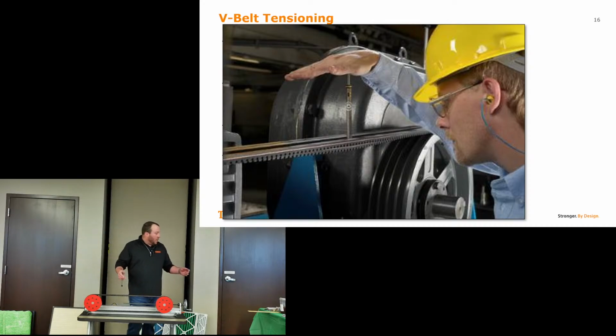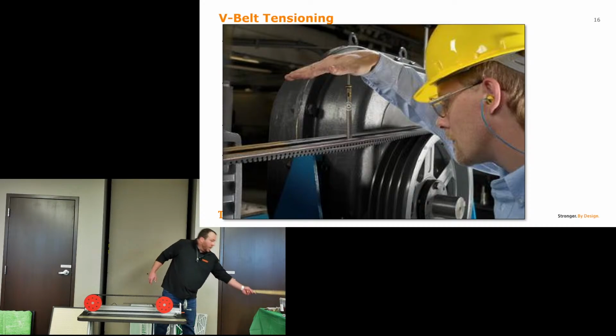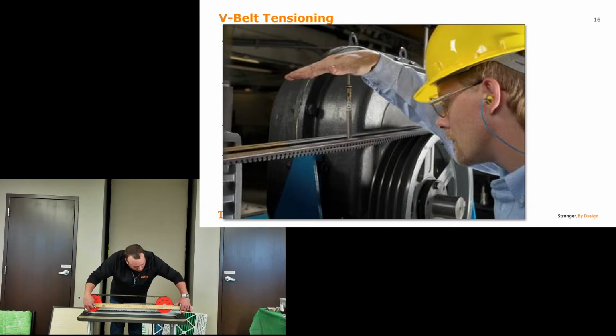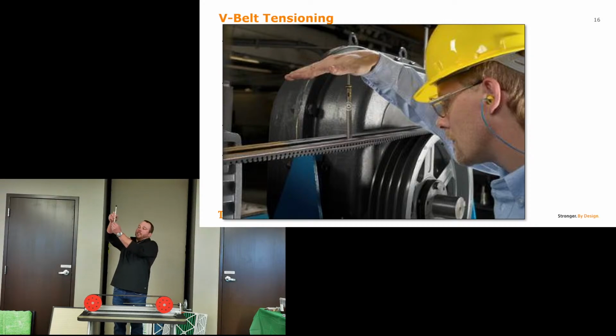So for every inch of center distance, I move my little rubber thing here to 1/64 of an inch. So my center distance, and that's from middle of shaft to middle of shaft, is 26 inches. So 26 out of 64 is roughly a third, right? So I would adjust my little rubber gasket to roughly a third of an inch.